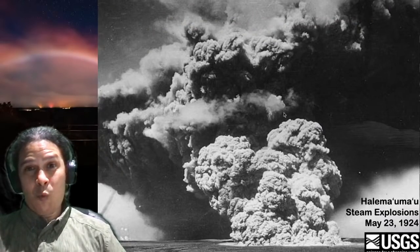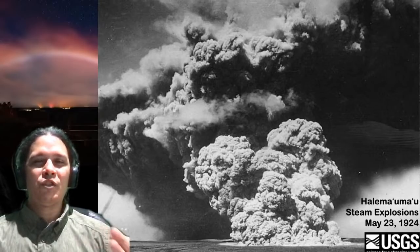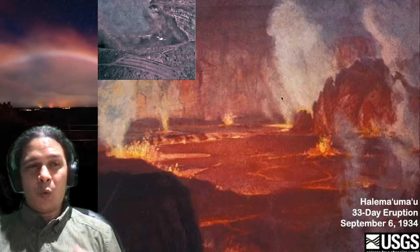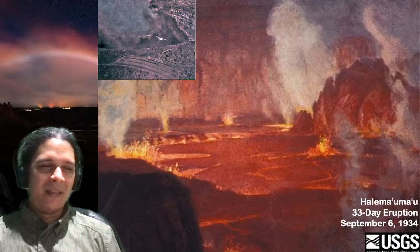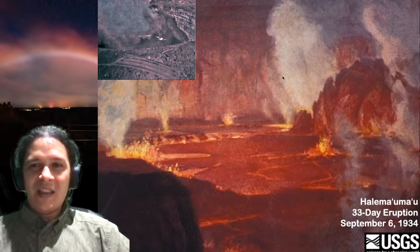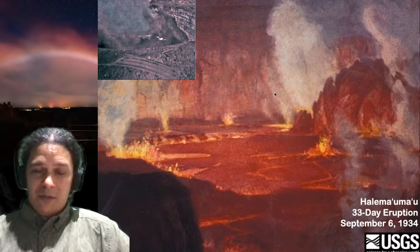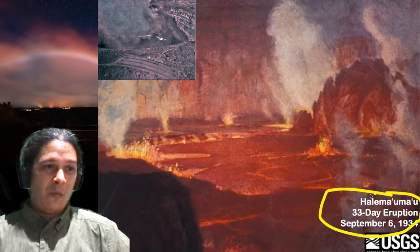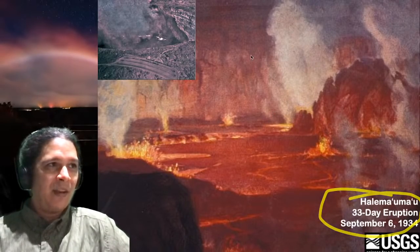And that was what we had until 1924, the big steam explosion that formed Halemaumau. And after that, we had 7 eruptions in 10 years. I've been talking about that for a while now. This is that one-month eruption in that collapse pit after the 24 eruption. So this is, you know, maybe what we're in for, something like this, right?